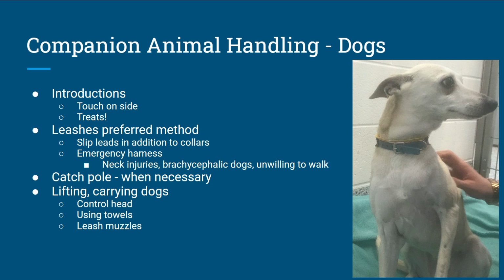But I've seen a ton of injuries with catch poles. Dogs like to alligator roll with them. They bite their lips, they bite their tongue, and it can cause a lot of trauma. So if we're able to get a slip lead on a dog, that generally is preferable.